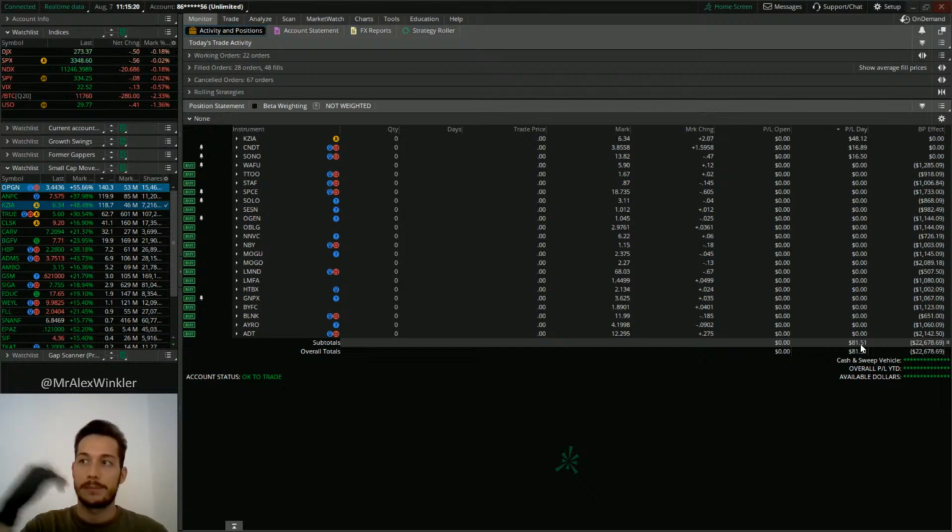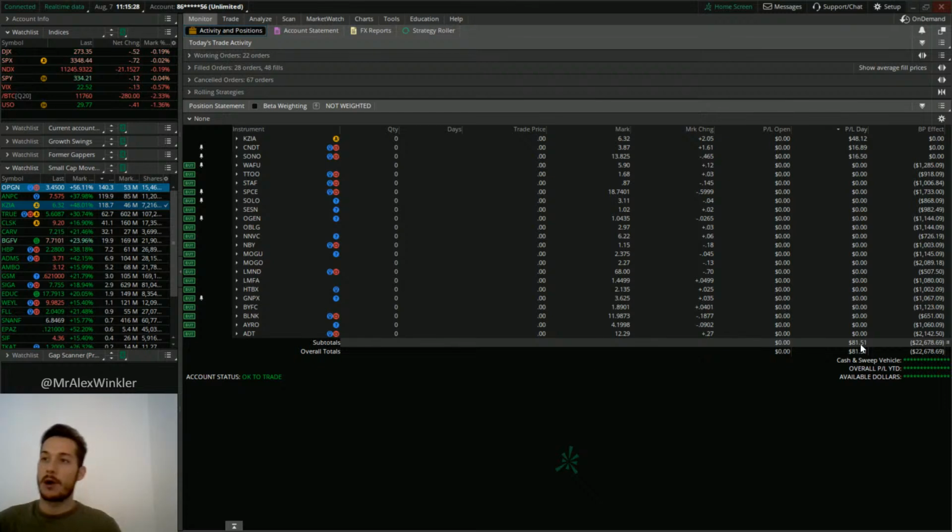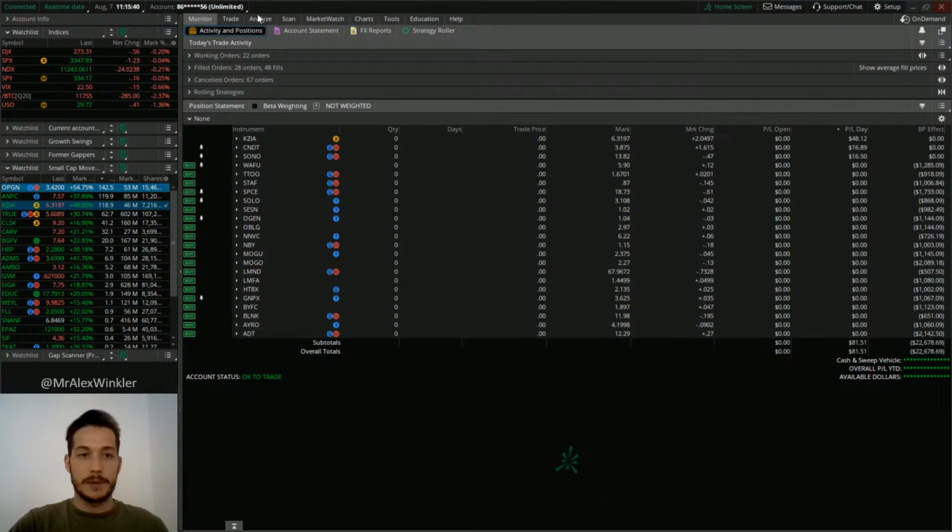So wrapping up pre-market would have been just as good, but I'm just happy we're not lower than we were pre-market. We had a lot of scratches, a lot of missed opportunities, but at least we're ending the day green. I'm happy about that.